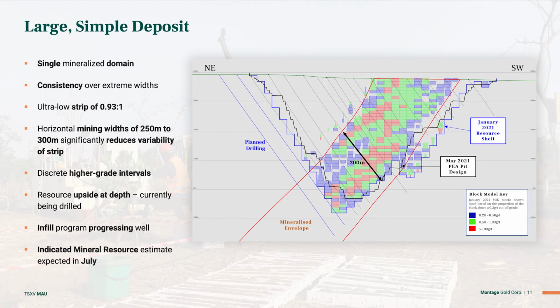As you can see from the section there, the pits go very close to the bottom of the resource. The current in-pit resource takes over 90% of the inferred resource as announced. You can see the inferred resource pit in blue there. And those pits do have the potential to go a bit deeper, and you can see some planned holes in blue there that we're in the process of drilling as I speak. All this drilling, as I said, the 55,000 meter program, is expected to be done in early July, and we would expect to be putting out that indicated resource estimate towards the end of July.